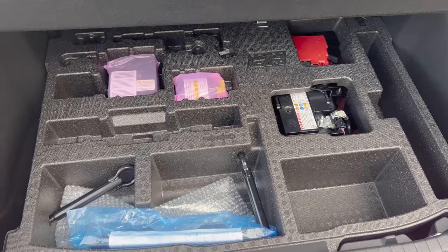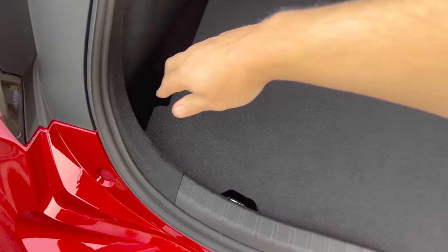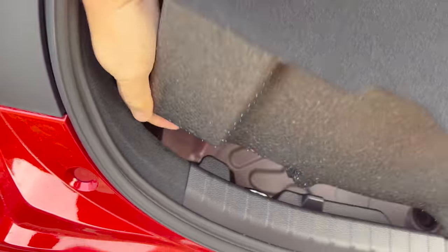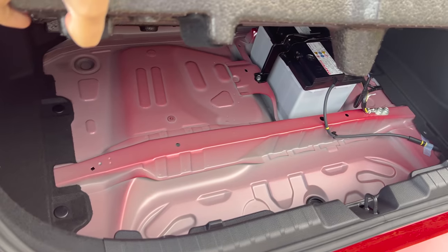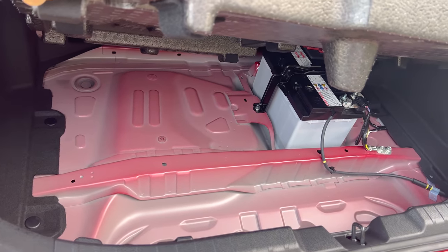And then on top of all that, you have the load floor in the trunk. Now, you can remove this compartment around the battery. You can just take it all out, and then you'll have the same lower load floor you'd get in the standard Corolla hatchback, but then you'll have a random battery sticking up in the middle of the trunk, so you probably don't want to do that.